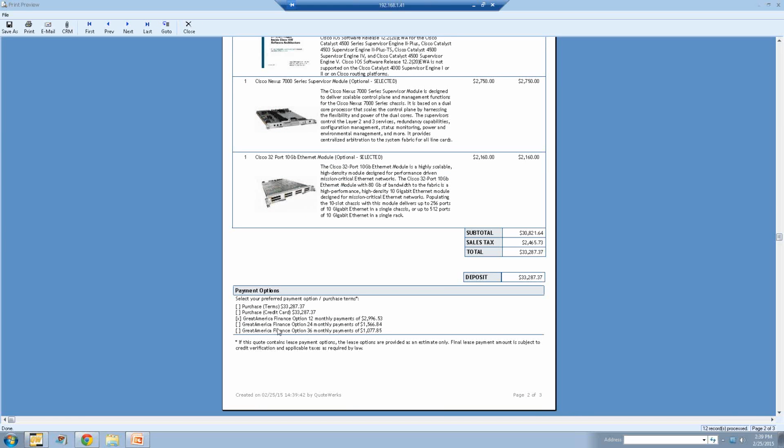And you can change this text. So if you want to call it something else, or you want to show them the full amount, say, hey, it's going to be this much every month with this option selected, you can see that information. These layouts are available on the website.